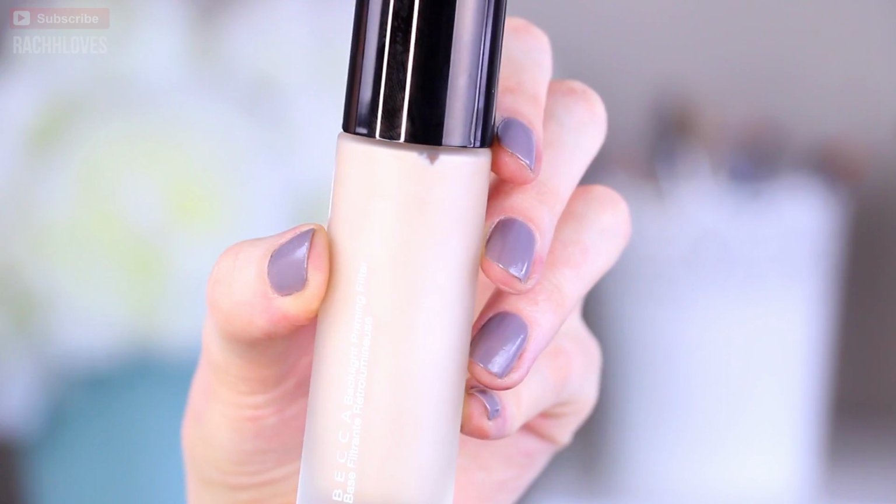Next, ooh, loved this. This is the Becca Backlight Priming Filter, and this is a primer that has a lot of luminizing qualities to it. Tested it out. Oh, so pretty. If you love that sort of natural glowy look to your skin, I'm wearing it on my skin right now. I've been wearing it pretty much every single day that I've been wearing makeup. I think there's maybe two days that I didn't wear this, that's saying a lot. Spoiler alert, this may or may not be in my September favorites next week.